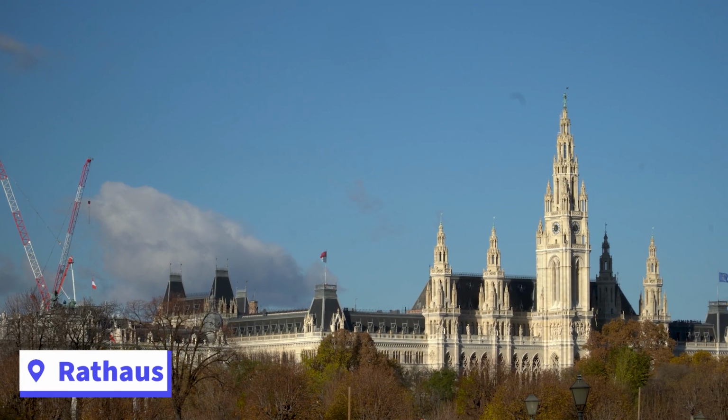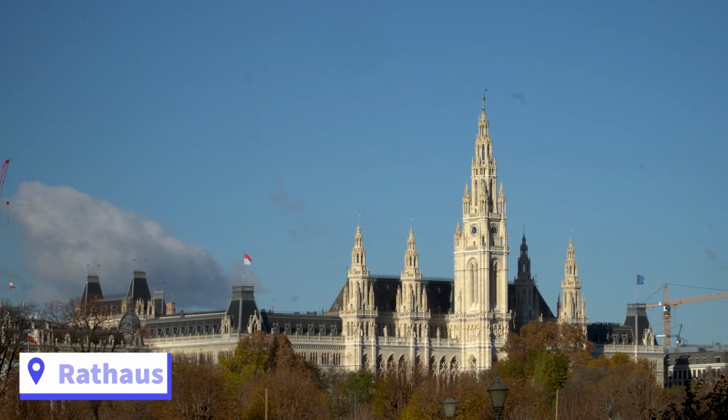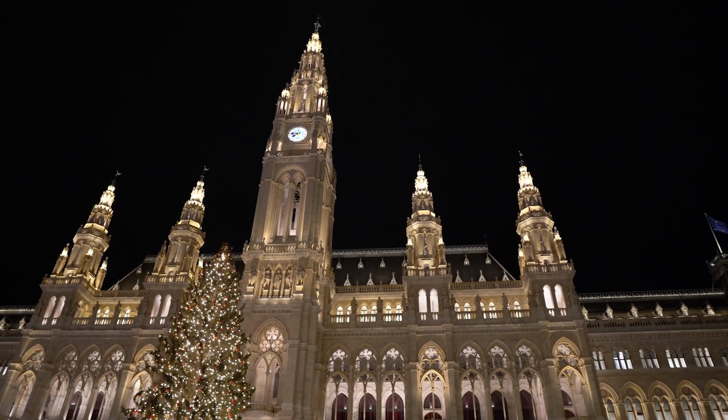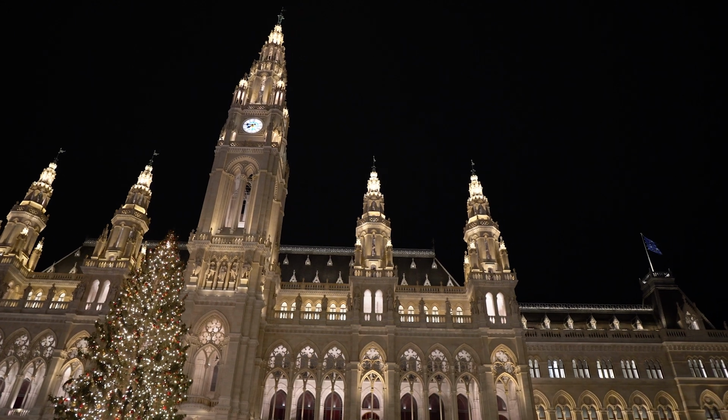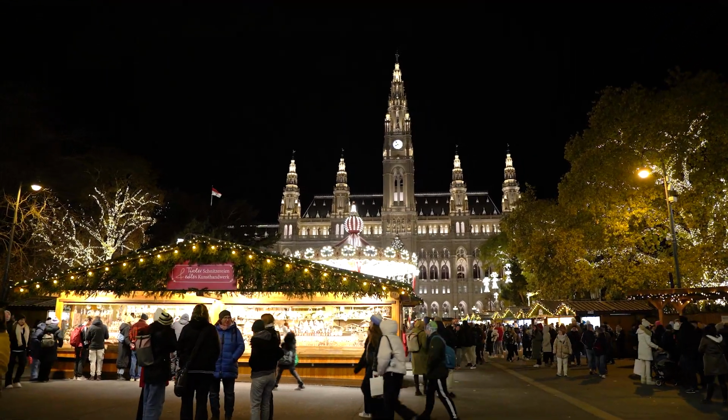You can also visit the Rathaus or Vienna City Hall. To go inside, you'll need to join one of the free tours, but the exterior is impressive, and it's Vienna's second tallest building, behind the Stephansdom. There are often events or festivals held in front of it, like the Christkindlmarkt too.